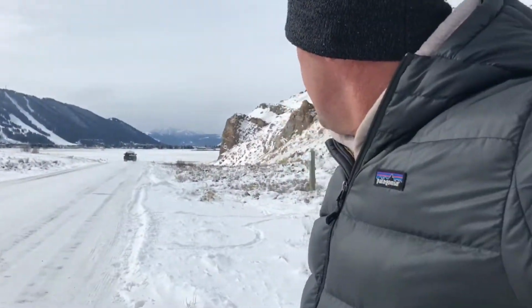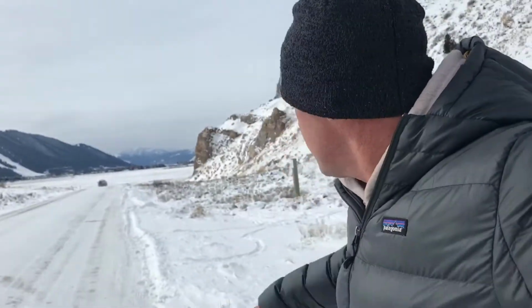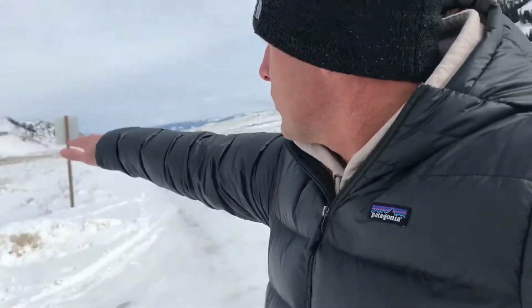Okay guys, actually a little car went off the road right here, so I took about 10 minutes to pull them out, some tourists from Europe. They slid on the ice and went right off the road because they were trying to pull off and watch these sheep. Here's some bighorn sheep in here.